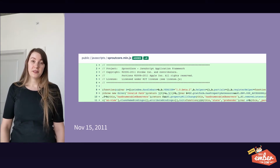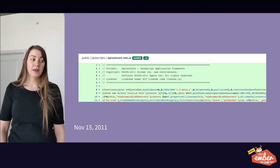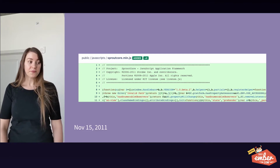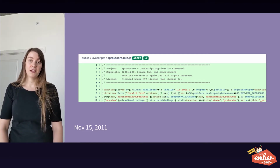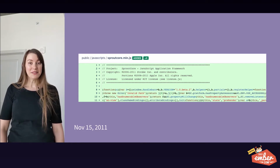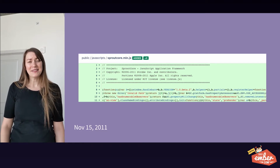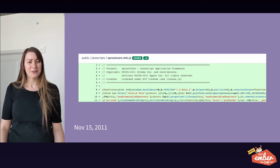And in November of 2011, we introduced Sprout Core 1, which was a precursor to Sprout Core 2, which was later renamed to Ember, in our Ruby Mono repo next to our ERB templates. The commit message for this says, "first day of hacking," and that's exactly what it was. It was basically 100 lines of script tags.